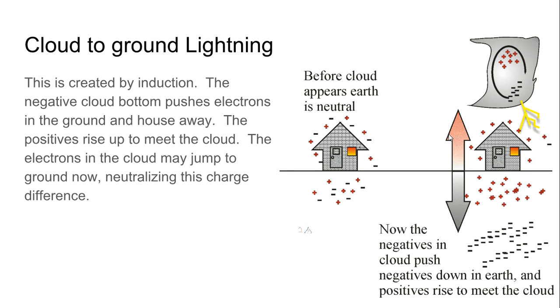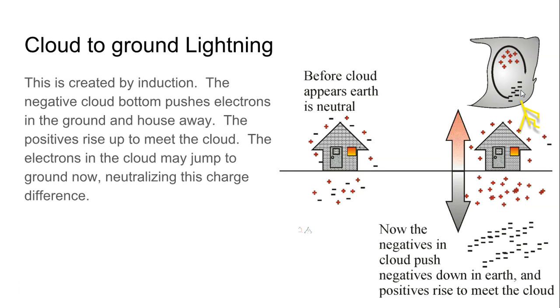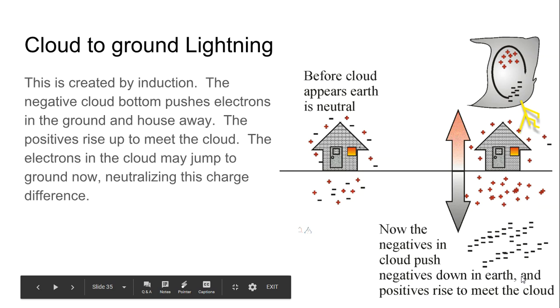Here's where your house gets into the situation. Before a thundercloud appears, your house is quite neutral. When the thunderstorm appears over your house and the bottom is strongly negative, we get this induced charge separation. Positive swarming the top of your house to get near those electrons, and electrons in the ground backing away as far as they could. So all of a sudden, your house does become charged by induction.